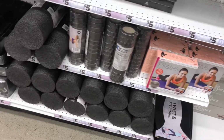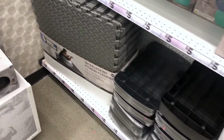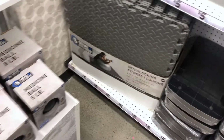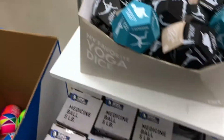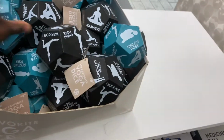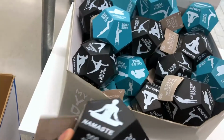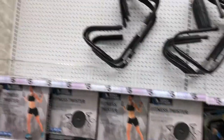So as you guys can see, they got some foam rollers, the step up thing I've used in some old videos, the floor mats in case you want to do your own home gym, a couple medicine balls, heavier than 5 pounds, you know, nothing too bad. They have some yoga dice or whatever these things are called right here. But if you don't know where to start, these would be a great starting point, just because you can roll them and pretty much they'll tell you what to do.